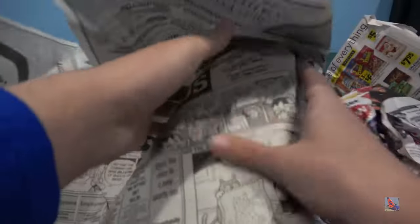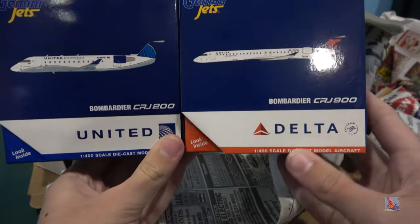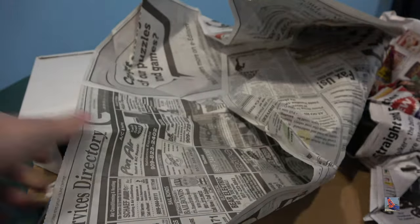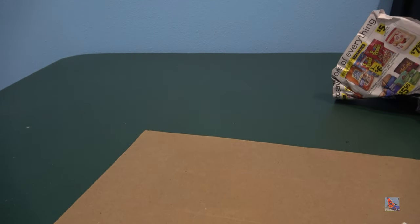Oh yeah, that's pretty long. So there's gonna be two in there. All right, come to me. Where are my babies? Yes! Look at this. Delta CRJ 900 and a United CRJ 200. Wow. That is incredible.